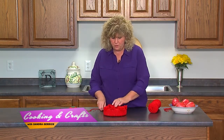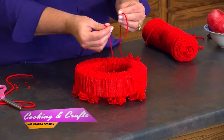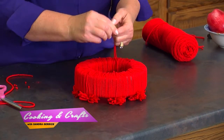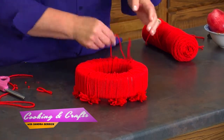And you can do it any way you want to. I'm going to let this be at the top. So what I'm going to do is put my knot at the back. You can just tie any kind of knot you want to. Just try to double it so while you're hanging this up on your door or wherever, it won't come off. I like to trim it up to make it a little bit even.